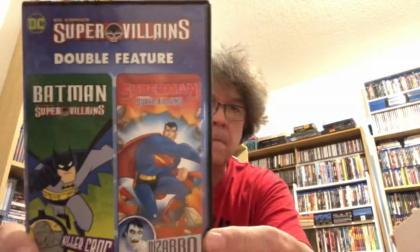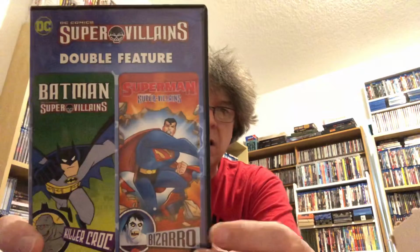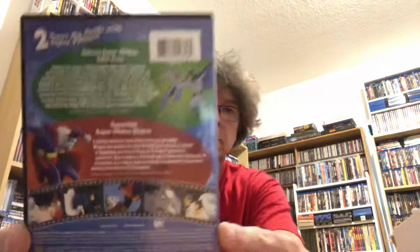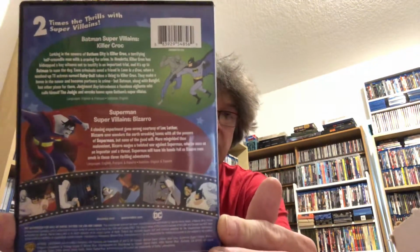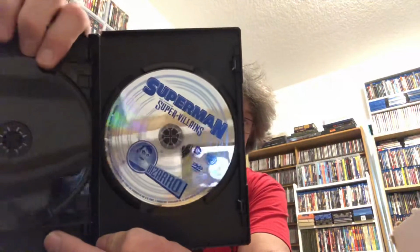Double feature: Batman Supervillains Killer Croc and Superman Supervillains Bizarro. I already had Killer Croc, but I needed the Bizarro. This was a real good run on DC and superheroes in general. I mean, basically it's all DC, but I think my nephew is getting about 30 new titles that they didn't have. A couple things I used and traded so he could have copies of that I didn't get any extra of.